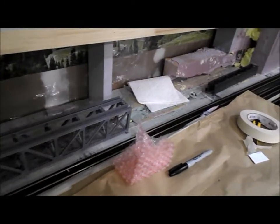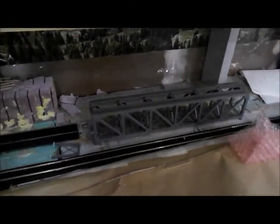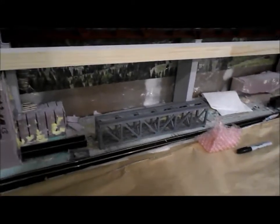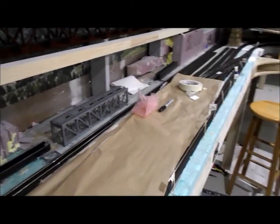Over the other side of the room now, I started building bridges to span this gap. We need another one of these, it's on order. They only had one in the store. But after working on the Micro-Engineering trestle, it was nice to put together a kit where all the parts fitted the way they were supposed to.